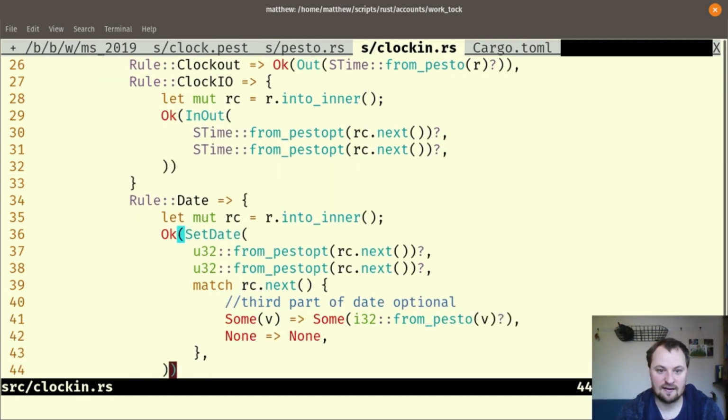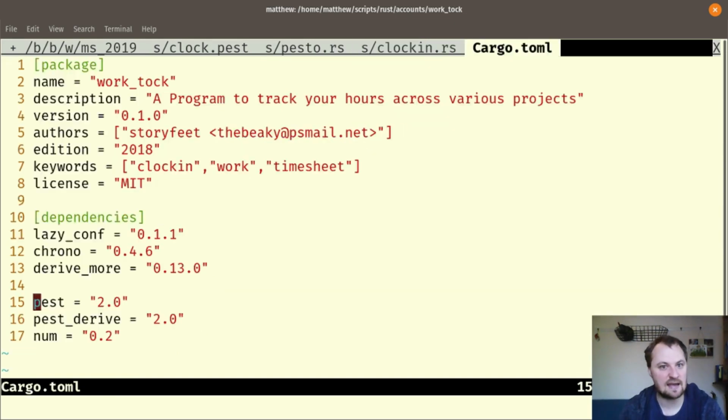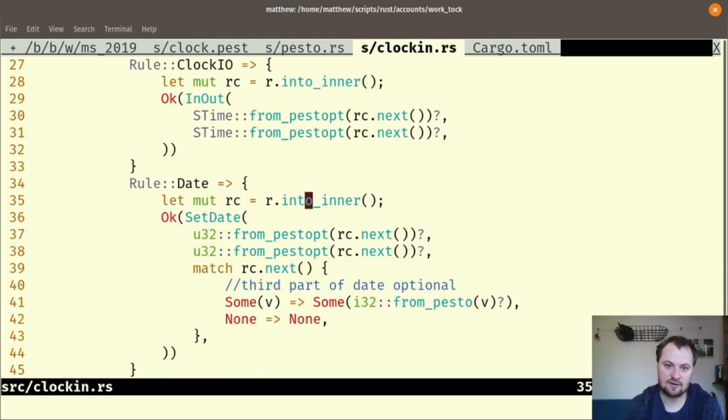Now we've got a date here. Well, that's a little bit of work to do, because when you go into inner, you get an iterator through the children of date. So a date is a positive int, and then a forward slash, and then a positive int, and then possibly one more forward slash positive int, which will be the year. So here, when we call into inner, we get an iterator which we know is going to have at least two elements, but it may have a third. So the day and the month have to be positive. The year is an integer because you can have negative years, and that's how Chrono handles it. And if there was nothing there, we just put the option of none in the date, because the date action could have a none option in that final part.